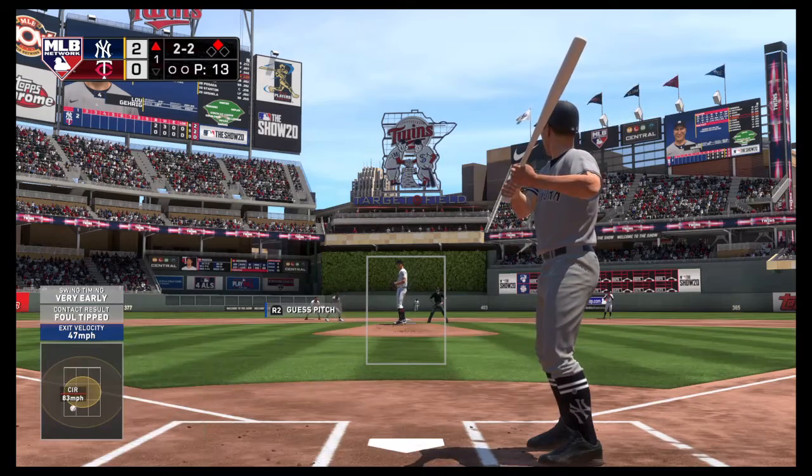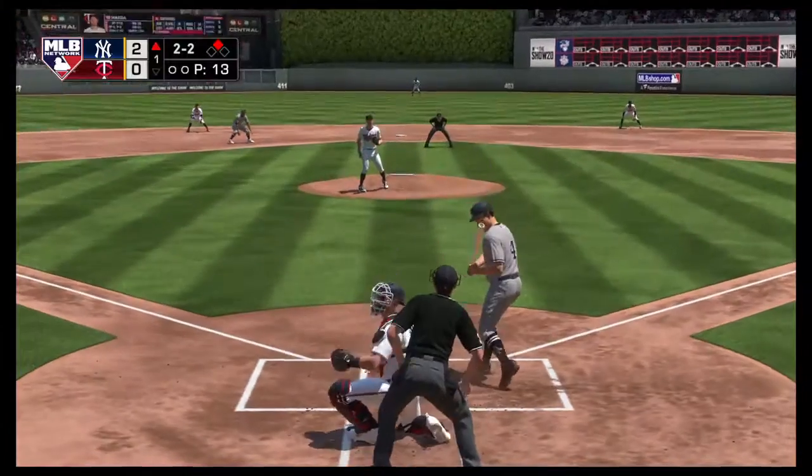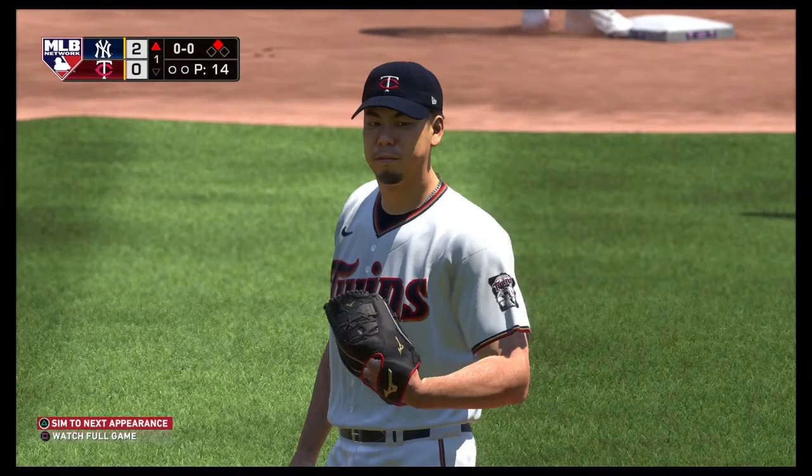Hey, come on, big guy. Stay hot up there. Started to go. They'll look for the appeal down to third and ring him up, says the third base umpire. He's gone.